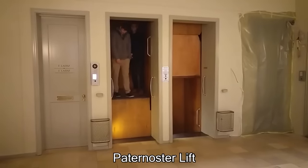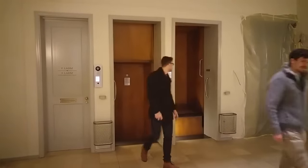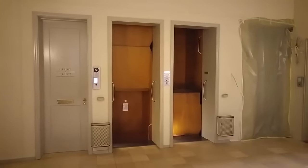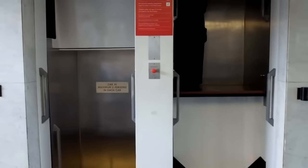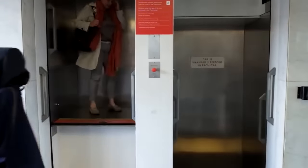This is called a paternoster lift, and it's a continuously moving doorless elevator. They're not very helpful for elderly or disabled people, but do make it very easy to jump on. Supposedly, there are sensors that stop the lift if someone were to get their arm stuck between levels.